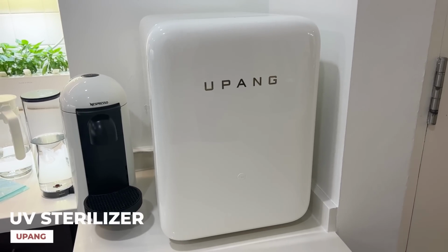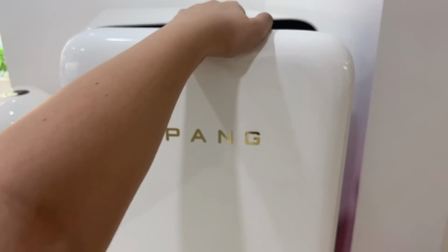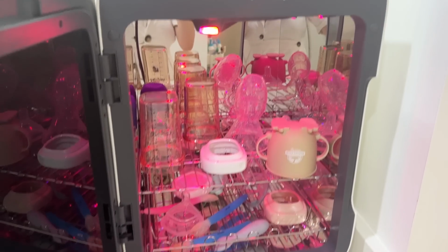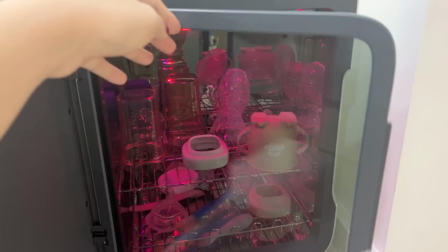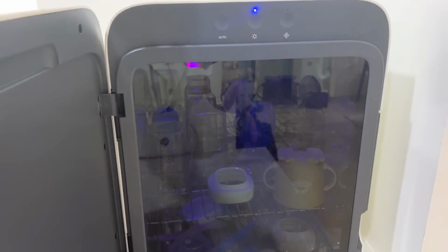This next baby product we use like 2, 3, 4 times a day, and it's our sterilizer. This one is from Yupeng or Upeng, I'm not too sure how you pronounce the name, but it's really handy. We use it to dry and sterilize obviously all her bottles, her toys, anything we want to clean, we can just pop it in there, and it has different functions and cycles, and it looks like a mini Smeg.